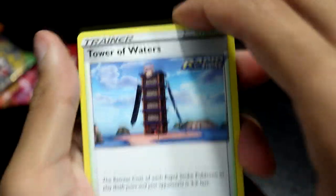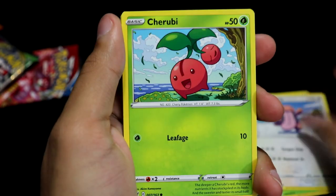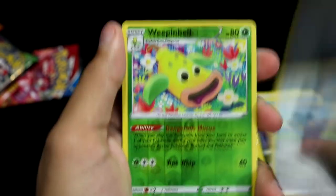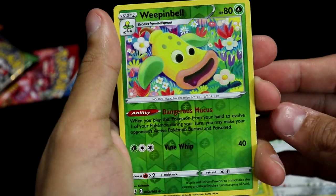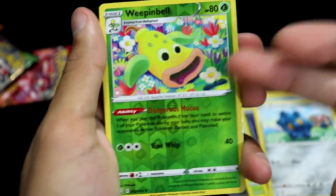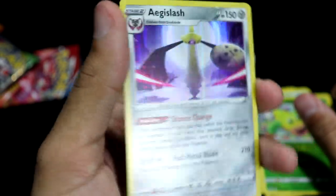Okay. Alright, we've got a Tower of Waters, cool, we have an Escape Rope, Carnivine, Lickitung, Cherubi, wow, Horsea, excuse me. Murkrow, Bronzor, Weepinbell, Reverse. Gone off that good stuff. He's leaning to the left. See what I did there? Get it? Did you? And then we have, oh Christ, an Aegislash, Holo.